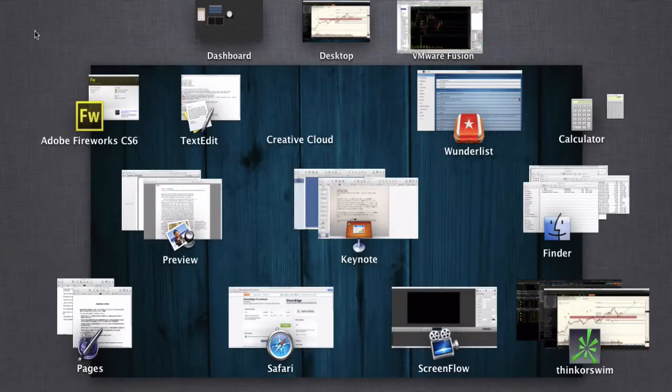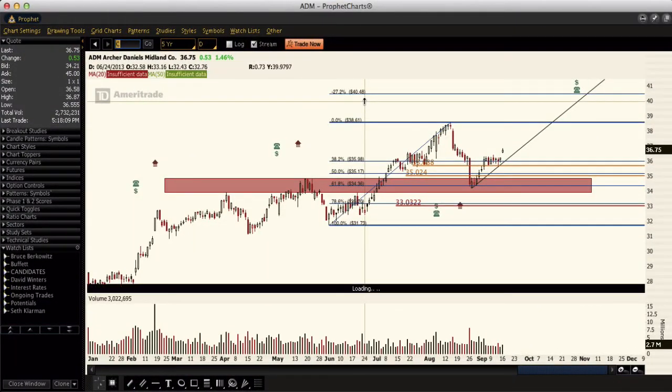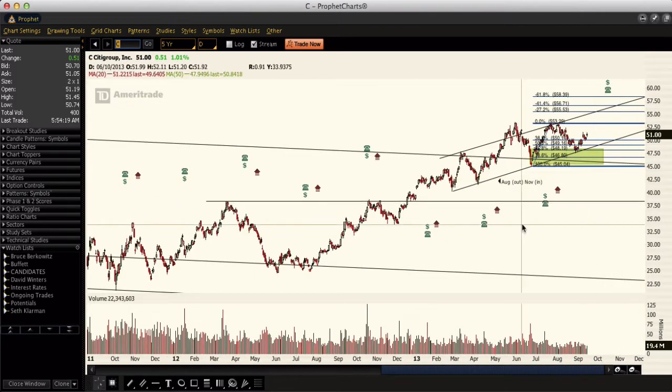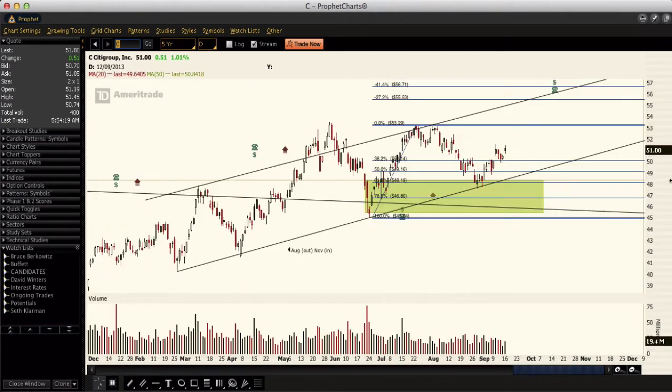Alright, let's go through some setups that have fulfilled my criteria. The first one would be Citigroup. Okay, Citigroup is actually a long-term investment for me. I bought it around $3, like $3 plus, and then after that it sort of split, to make the stock look more expensive, but actually no difference. So now it's trading about 51. Alright, I would say that Citigroup is a pretty good investment. That's my personal opinion only.